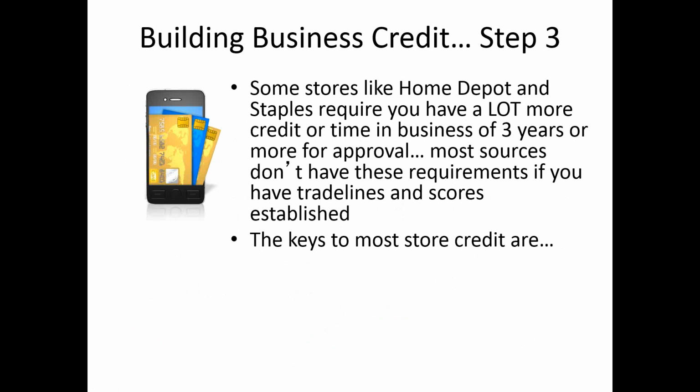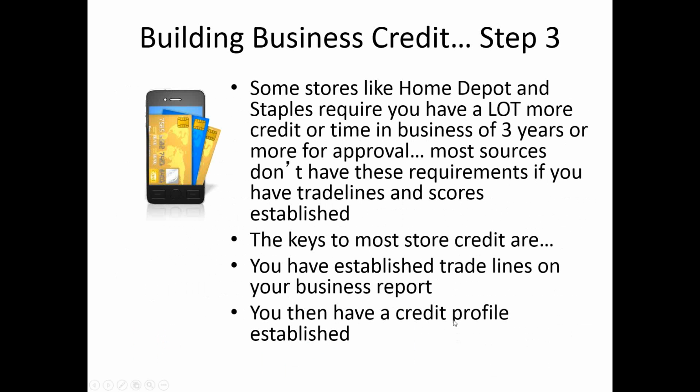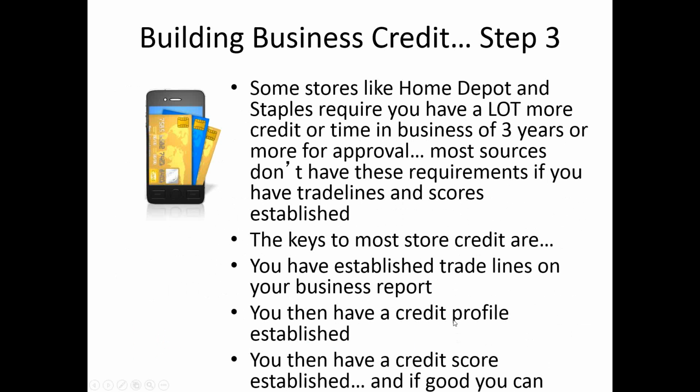The key to most store credit is that you have established trade lines on your business credit report, that you have an established credit profile, and that you have an established credit score. There you go. Most retailers, to get credit at Office Depot or Lowe's or Amazon or Walmart, they want to see 3 things. You have established trade lines.